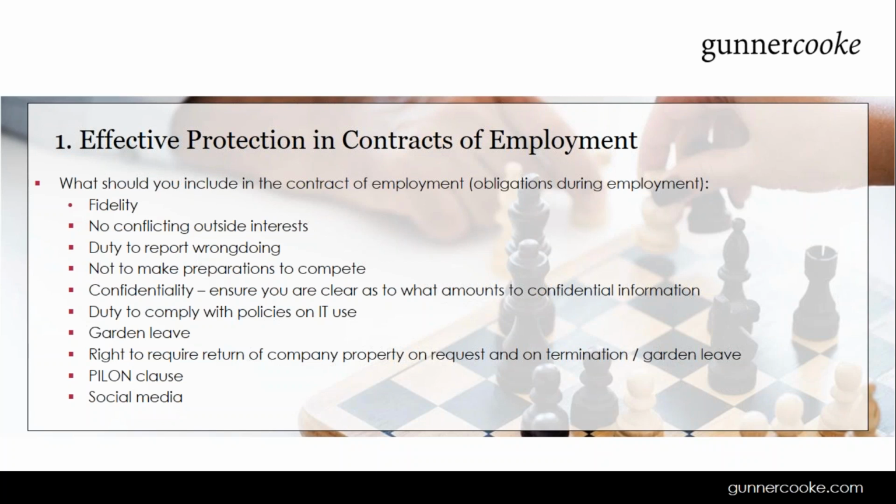Garden leave. There is no implied right to put an employee on garden leave, so unless you have an express right in the contract, you can't require an employee to stay at home and not carry out their duties during the notice period. So it's best that an express right to do so is included. This is particularly because if you were to otherwise put an employee on garden leave and you didn't have the right to do so, they may claim that you've breached their contract and then that any post-termination restrictions will fall away, which I'll come on to in a bit.